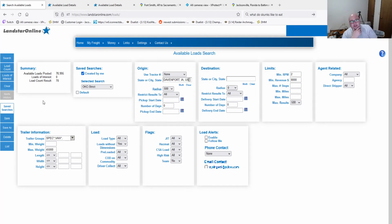The other thing to take into consideration is that it's 10 o'clock at night. The loads that are on the load board right now are the leftovers, the scraps, the loads that nobody else wanted. This is the trash that's sitting on the board right now. Whenever we're at the peak of the day, there will be a lot more loads over $8,000 on the board.